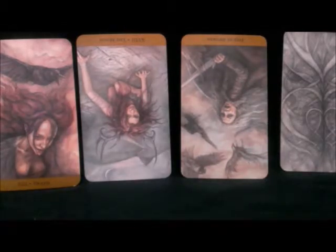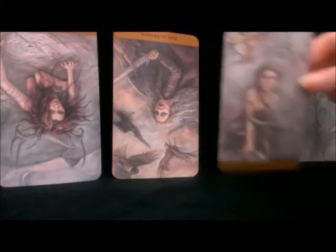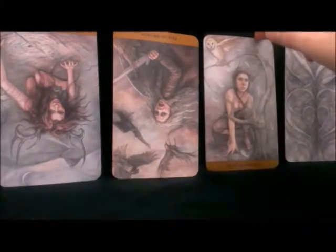to receive. So the next day, which was Wednesday, I got the Nine of Swords. I'm going to move a little back so you guys can see what's happening here.